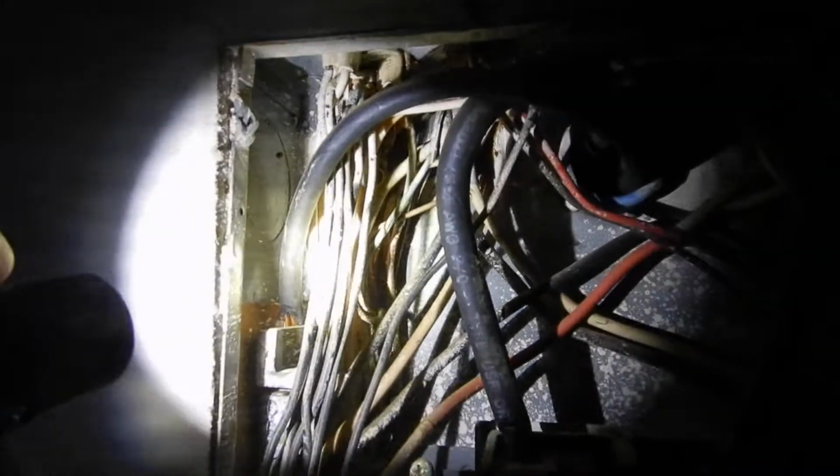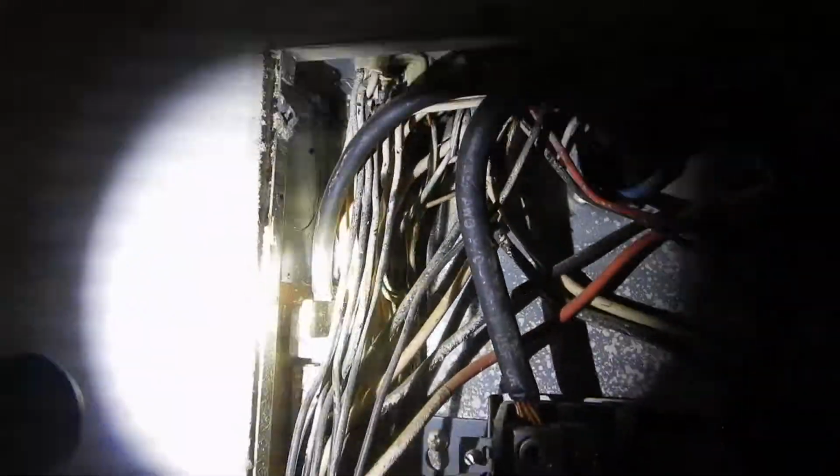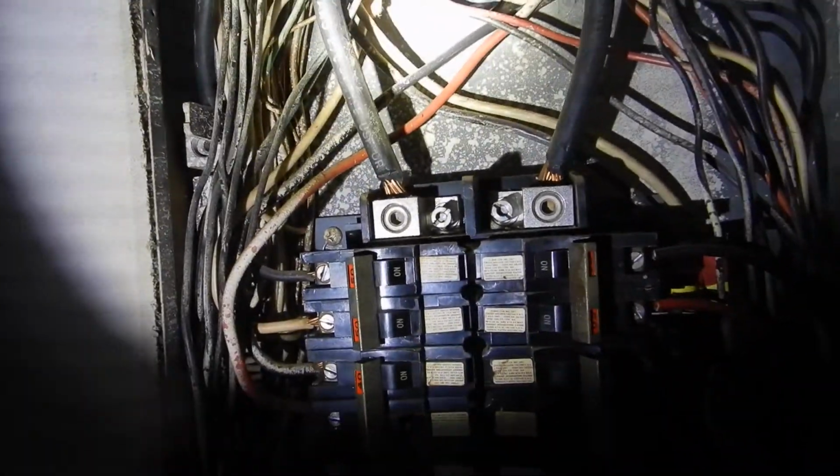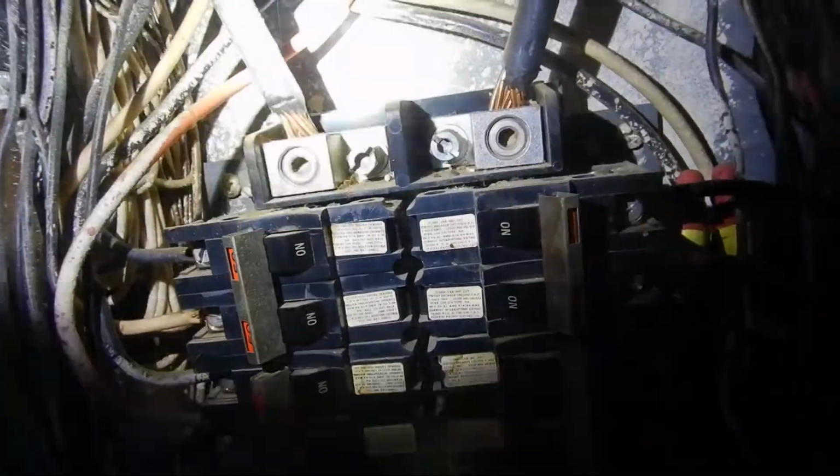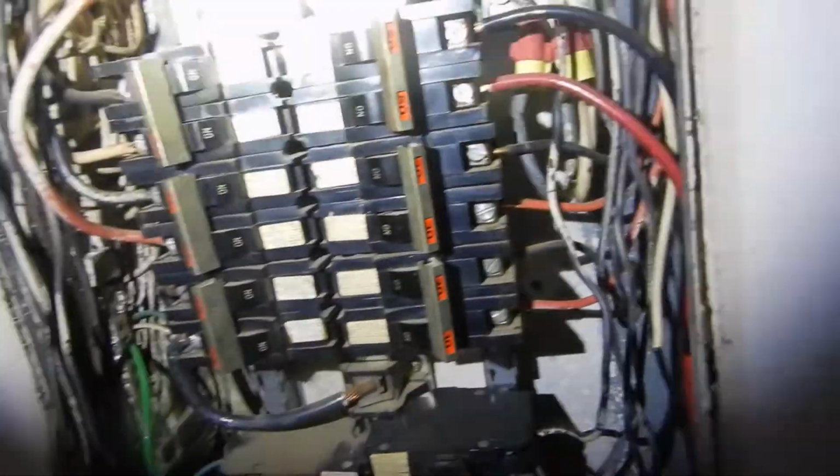Coming along over here, we've got L1 and L2 coming in, and we've got our main neutral coming over here. Nice copper neutral. See that? It's supposed to be wrapped with white tape. If you do not know that that's the main neutral, you do not belong in this cabinet. I get that. But it's supposed to be wrapped in white tape. If you do not know that L1 and L2 are hot, you do not belong in this cabinet. But you're supposed to have protective neoprene booties installed on those.